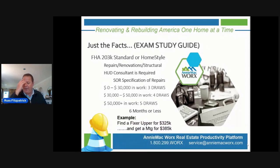So an example of a larger standard Homestyle renovation project would be you're buying a house for $325,000 and you're still taking out a mortgage for $385,000, and you're protected by the fact that there's a HUD consultant assigned to the project to make sure nobody's going to get burnt. You're not going to borrow more money than what the house is going to be worth when it's renovated. There's what's called future repaired value. And it allows the appraiser to say, okay, well, if the roof was done and the plumbing was done.